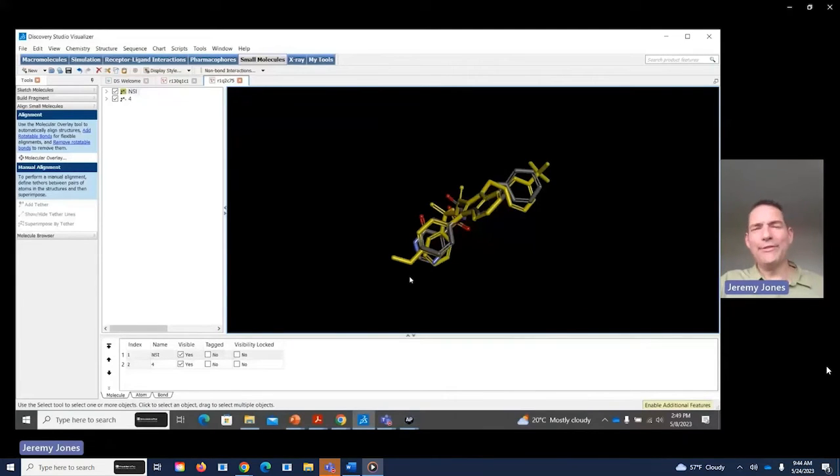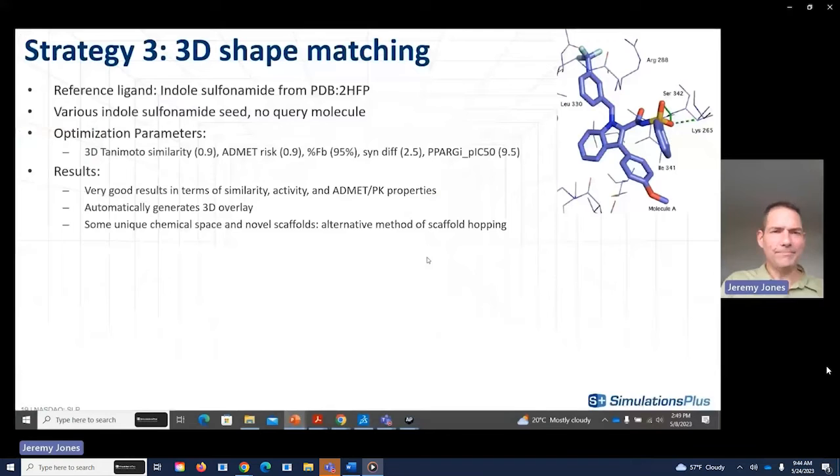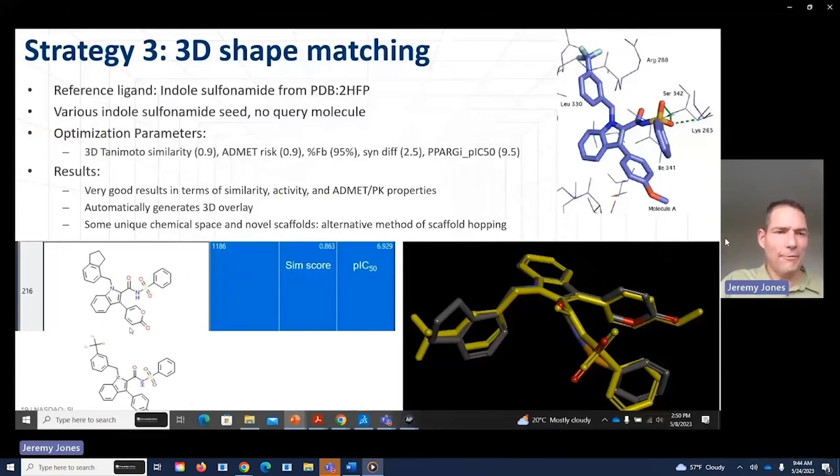This was just a really first pass quick. It's still a pretty nice result. I will show you some of the results I got from when I spent a little bit more time working with this. We got very good results in terms of similarity and activity and ADMET PK properties. Here I'm just showing you one of the ones I got from my run. It did some interesting things here with the 3D shape matching. This is the 2D ligand for comparison. And this is the one AIDG generated. You see it has about 86% 3D shape similarity, still predicted IC50 of about 100 nanomolar, so that's good.